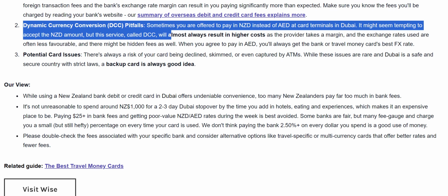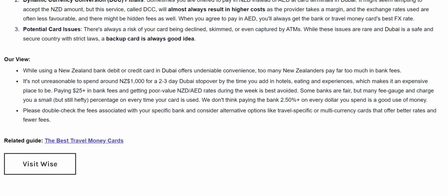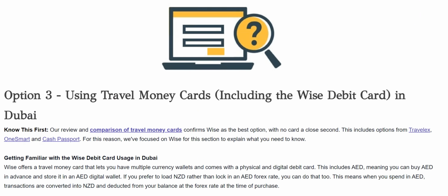Now, there is a risk that your card will be declined, skimmed, or even captured by an ATM. Dubai is very functional and very forward focused, and also is very tough on crime. So there won't be any significant wide scale fraud in most cases, but it's just good to be aware that those things can also make it a bit of a problem should something happen to your card. So our view, it is convenient to use your bank issued card, but it does add up in costs, so that's something to be aware of.